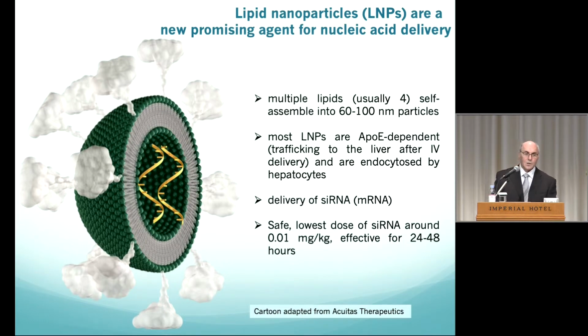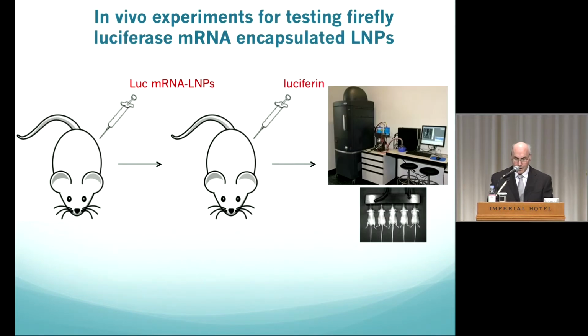So lipid nanoparticles are made of 4 different lipids that self-assemble into 60 to 100 nanometer particles. They bind ApoE, which targets them to the liver. They also target dendritic cells, which is what makes them very good vaccines. They're safe and they're very effective. So when we first started these studies, we wanted to know what happens when we inject RNA into an animal. And we did this by making an RNA that had a luciferase enzyme. Luciferase is the enzyme you see in fireflies that makes the fireflies produce light at night and glow.